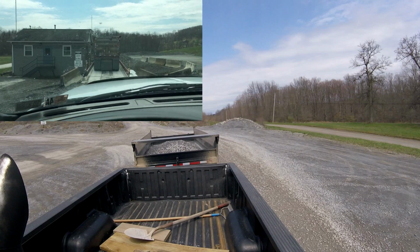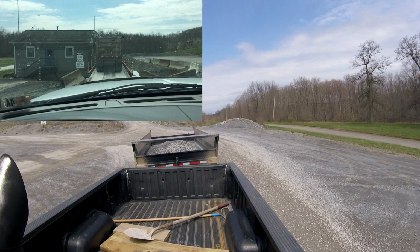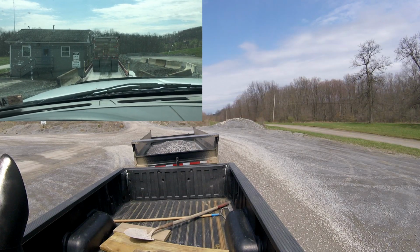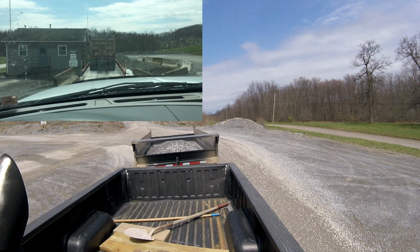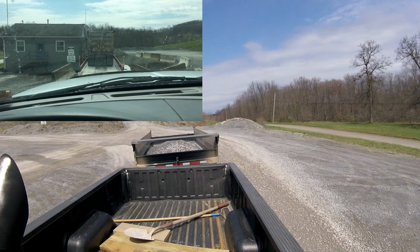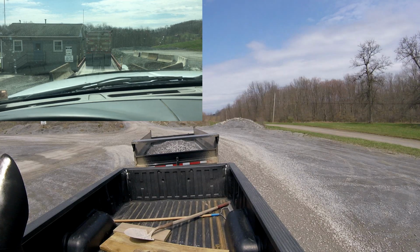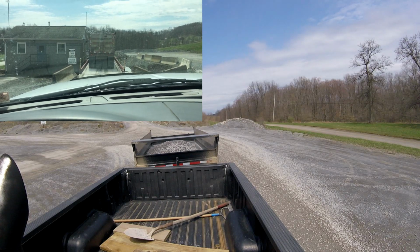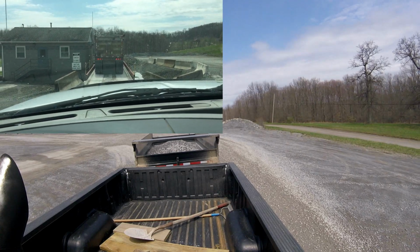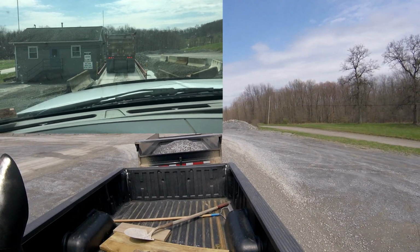Stop short of the scale and wait for the rig in front of me to pull off. Everybody has to go in here unless they're on an account where they just weigh and talk on the CB. Some have a window that you just pull up to the window and tell them what you want and pay. You don't have to get out. Alright, he's done and pulling off. I'm going to pull on the scale and weigh, and then we're done.